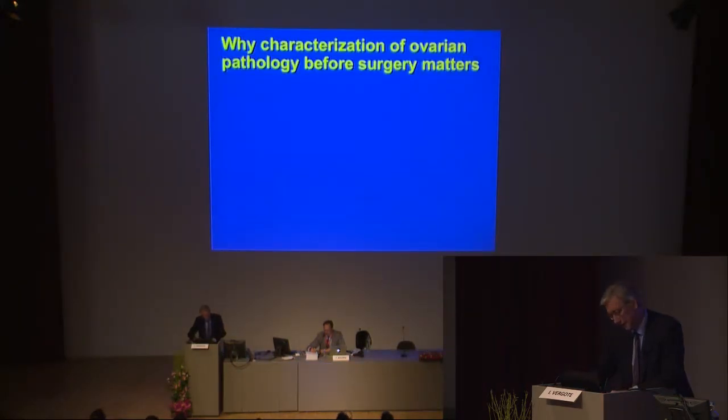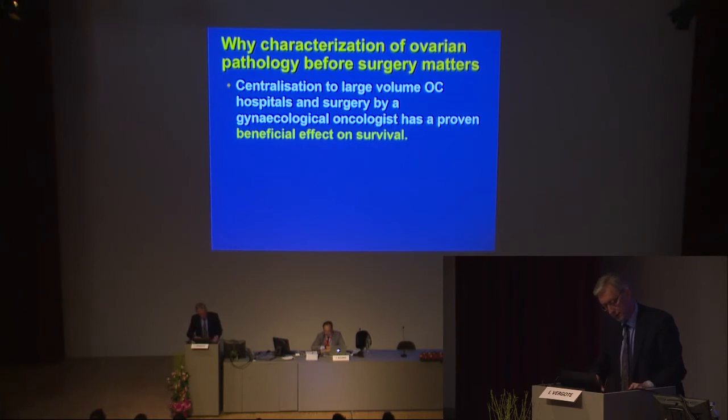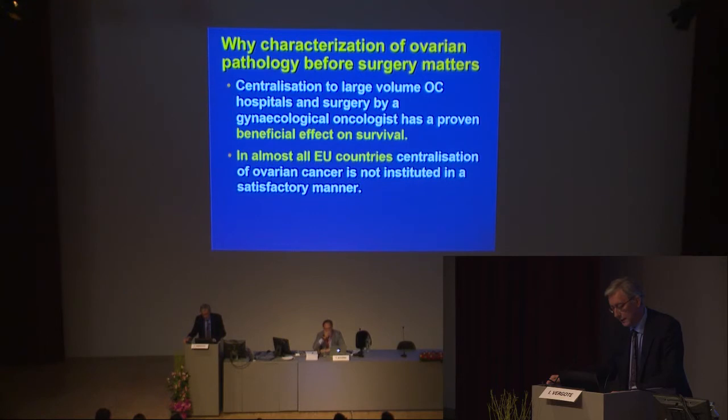So there's still a lot of work to do, and I repeat that because I think that people interested in imaging can play a central role in that. Because centralization of large volume ovarian cancer centers improves survival. In almost all EU countries, including Belgium, the majority of the patients with ovarian cancer are not treated in centers with more than 20 cases per year.